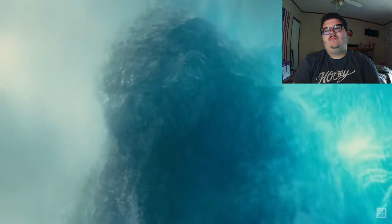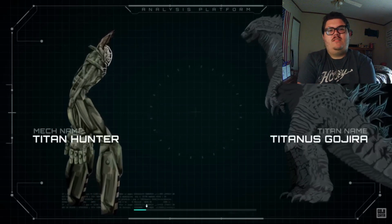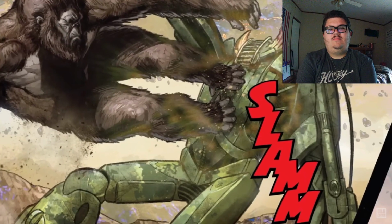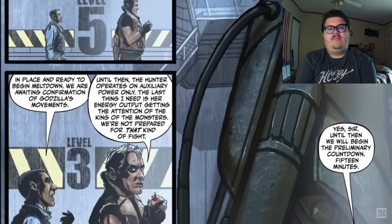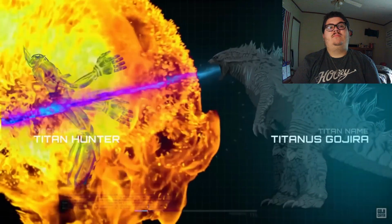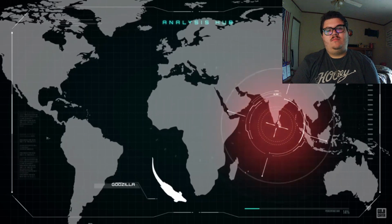So the real question, was this Titan Hunter enough to square up against some of the higher tier Titans like Godzilla? The simple answer, absolutely not. Apart from not having sufficient firepower and enough weight to withstand a head-on charge from an angry lizard, the creators of this mech and Raymond himself knew that they weren't ready for that kind of fight, which is why they consistently set off energy beacons around the world to distract Godzilla in the first place.